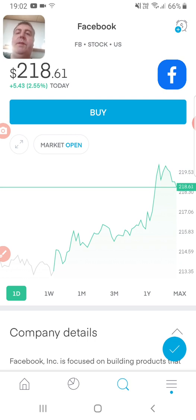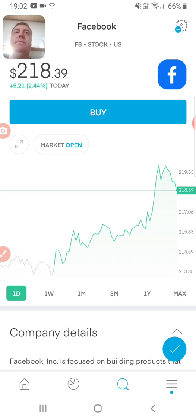And then Apple kept going up, and then they had their first quarter earnings and they both did well and they went up. I sold them, no regrets, I made a lot of money on it.